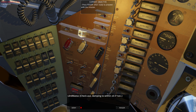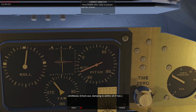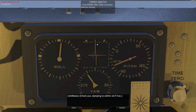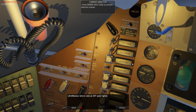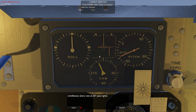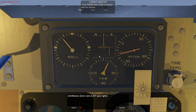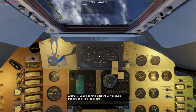Again, I may not be too savvy on such things, but I think I finally realized it, since I haven't been on Mercury in a while. I think I finally get the readings through there. Just look at these little notches. Fly-by-wire. 0 rate to 30 yaw right. No, 30 yaw right. So this is 0 rate at 30 yaw right, like this. Control so far is excellent. Very good. No problems at all so far on control.